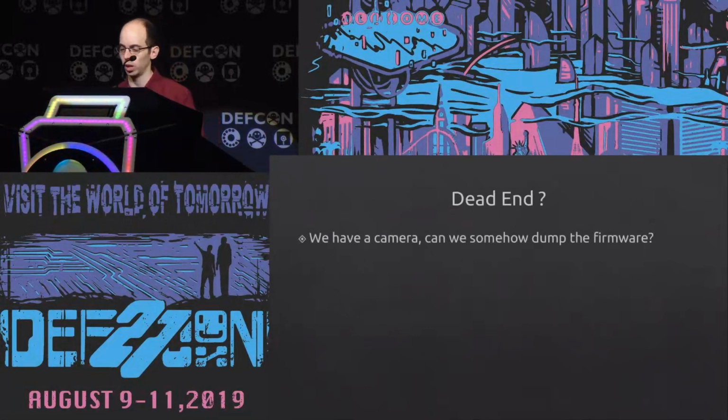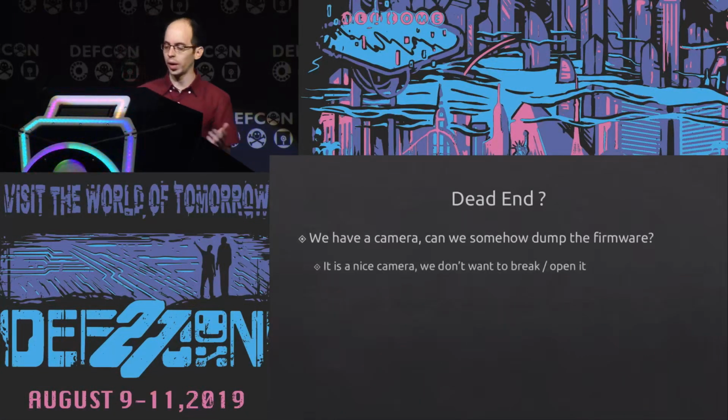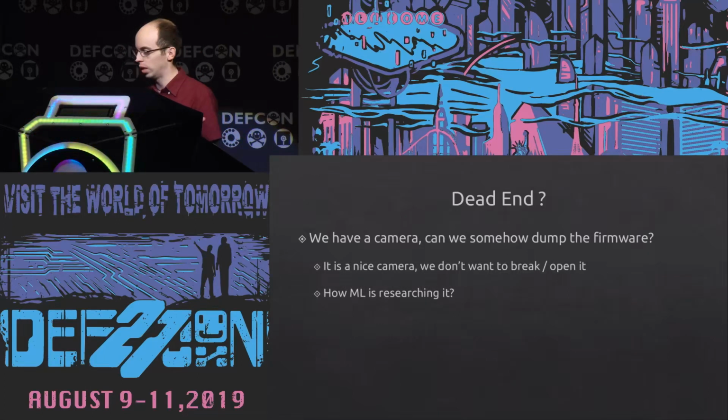We have a camera. Can we somehow maybe dump the firmware from the camera itself? It's a nice camera. We don't want to break it. We actually bought a new camera. It works. How did Magic Lantern research their own cameras? And it turns out that they developed something called a ROM dumper.